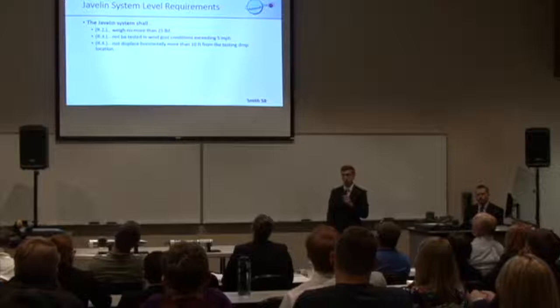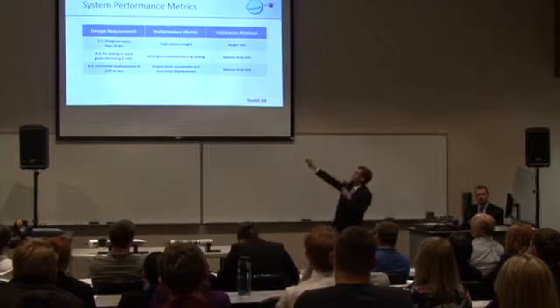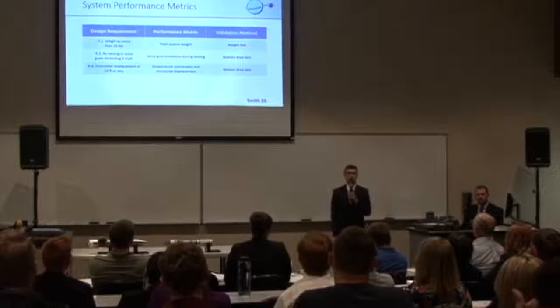Here you can see a breakdown of each of these desired requirements I just mentioned with the performance metrics we utilized in the middle column to test and analyze those requirements. Now, the validation method that we utilized to test each of those requirements is listed here in the far right column. There were only two tests conducted, a final weight test and a balloon drop test.